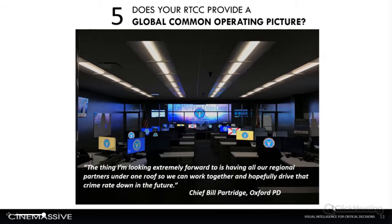One of the best examples of this is the Eastern Metro Area Crime Center in Alabama. The EMAC, as it's commonly called, brings together 23 federal, state, and local agencies under one roof to solve regional crimes such as gun violence, human trafficking, drug dealing, and crimes against children. Since the ribbon cutting in early 2019, the EMAC has produced dramatic results, and I encourage everyone here to review the case study on our website and to do your own research online.